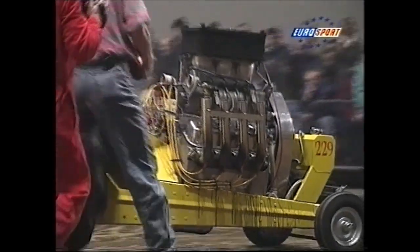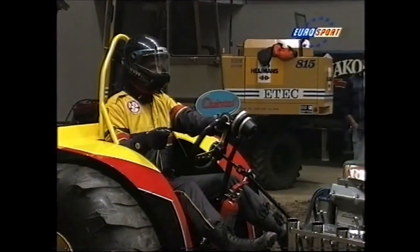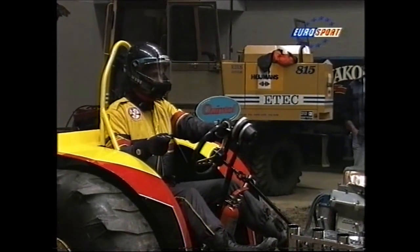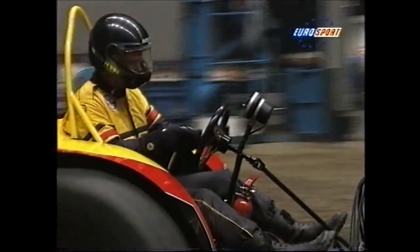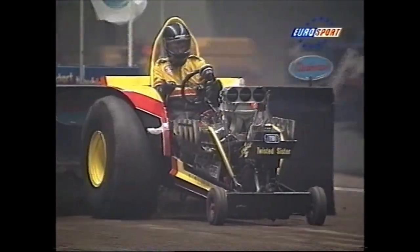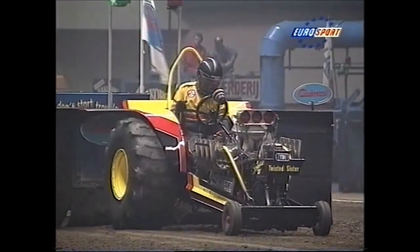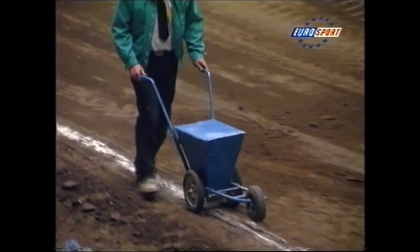So as Gert and Lambada is towed out at one end, 23-year-old Mark Kirsters is ready at the other with Twisted Sister, which is named after the pop group. But down on power. And he grinds to a halt at 30.9 metres.